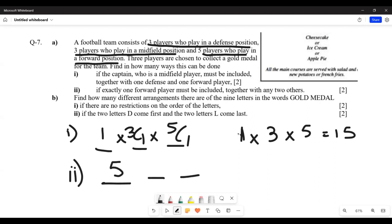And there are two spots left. Now in these two spots, you can have any of the defense players or any of the midfield players. One forward player, so the forward player is done. So now there are six players available for two spots. So 6C2. So 5 times 6C2.